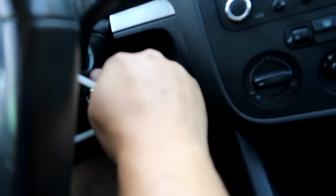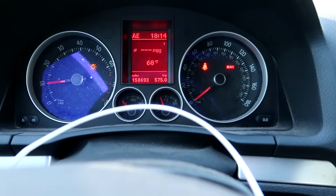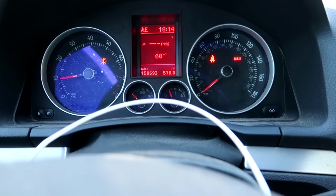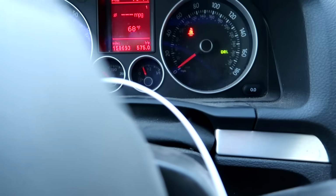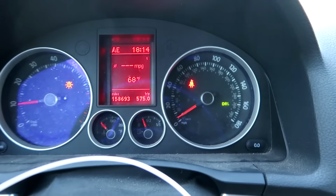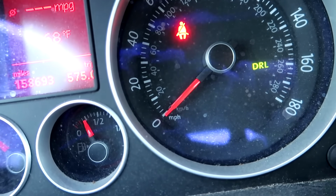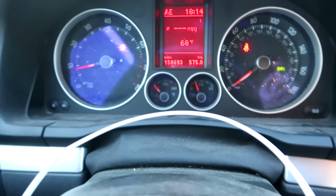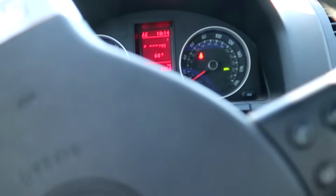Now the other thing, we're gonna have to turn on the engine for this, and I wanna show you a feature of every single Mark V Volkswagen in the United States. When you drive this car, something comes on called, look, you see the light popped on right there, your DRL, or your daytime running lights. That is kind of an annoying thing, at least in my opinion. Maybe it's just a mental thing for me, but they don't make a whole lot of sense.